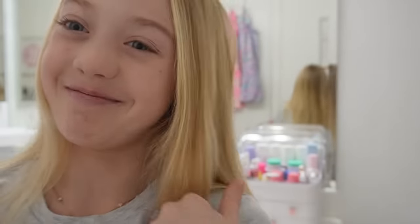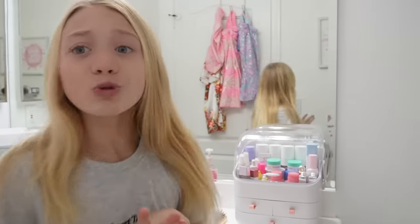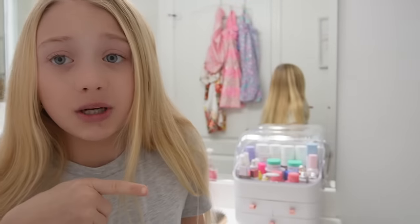Okay, so I'm gonna do my get ready now. Like my mom just did hers, and I'm gonna do some parts in speed motion and some parts me talking. So y'all, let's get into it. First of all, I don't do that much makeup. I just do contour and mascara. So we're first just gonna do my moisturizing cream.